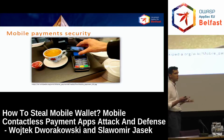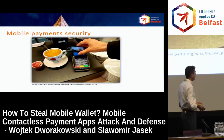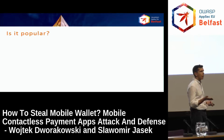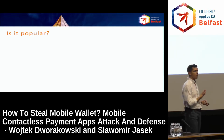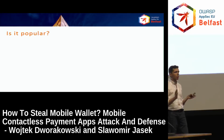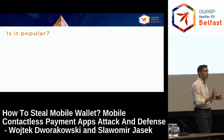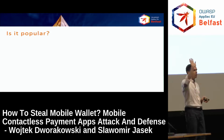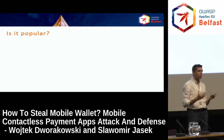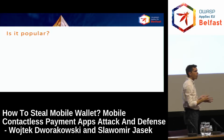So the technology is very convenient, so probably it will be used by customers on a large scale. But what about nowadays? Is it popular? How many of you have ever used mobile contactless payments? Okay. What about normal contactless payment cards? I mean the plastic cards. Okay. So as you can see, probably this technology will be used in the near future or even nowadays.